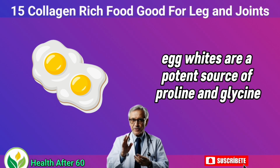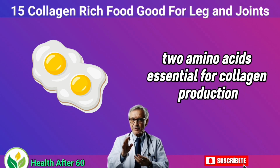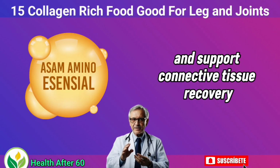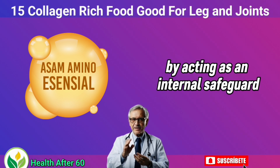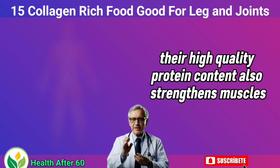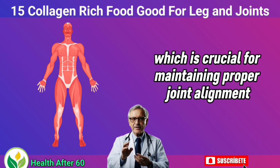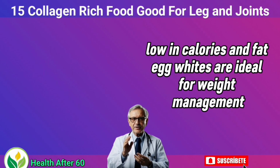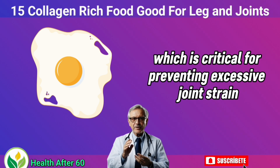Egg whites are a potent source of proline and glycine, two amino acids essential for collagen production. These nutrients help preserve joint integrity and support connective tissue recovery, reducing inflammation and chronic discomfort. By acting as an internal safeguard, egg whites cushion bones, minimizing joint stress. Their high-quality protein content also strengthens muscles, which is crucial for maintaining proper joint alignment and reducing strain, particularly on knees and ankles.